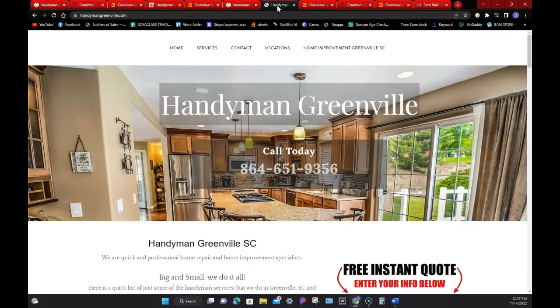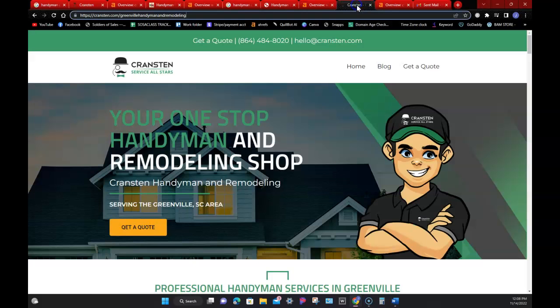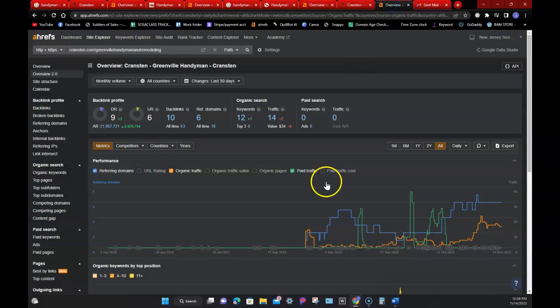So with the handyman here in Greenville, an overview of his site is 1,000 backlinks, 23 keywords, generating 53 views of traffic per month, putting him in that 3rd spot. When we take a look at your site in the same area, you're looking at 12 keywords with 14 traffic, 10 backlinks, 6 referring domains. So it's not as strong.